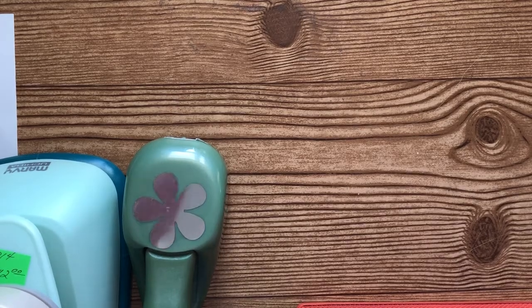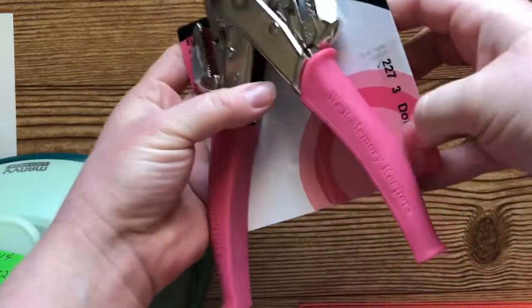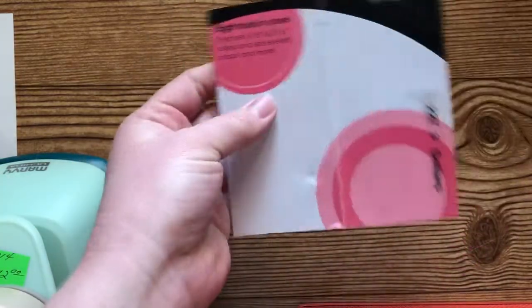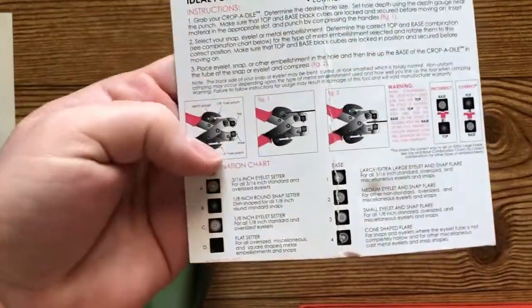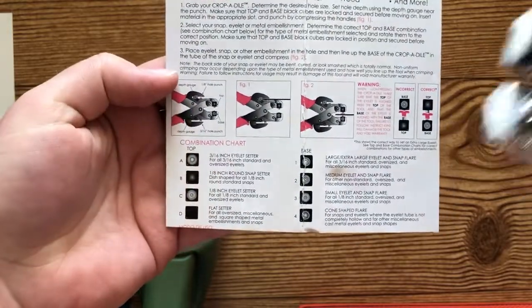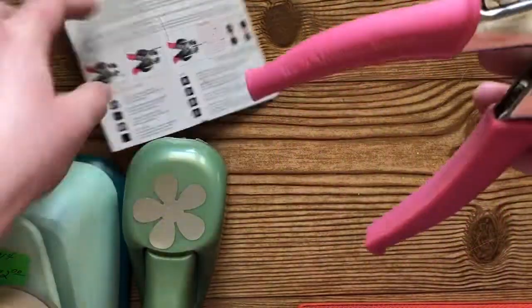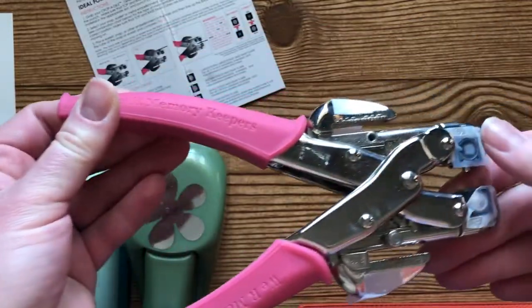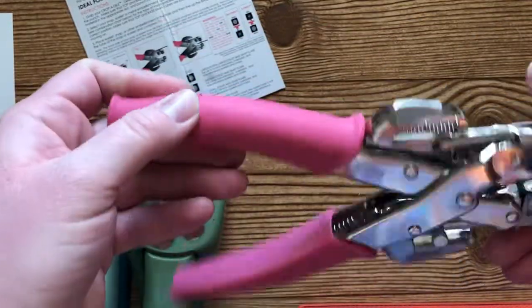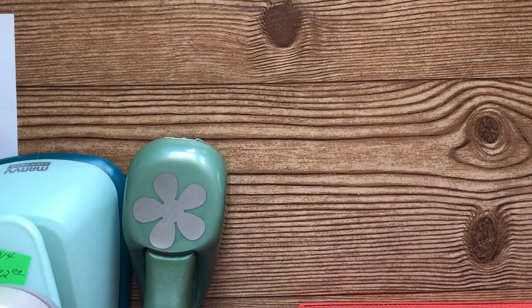I also got this Crop-A-Dile, I believe is what this is called. This I paid $3 for. It did come with this little piece of cardboard that they had kept that tells you how to punch, how to work it, and the different combinations you can use. I've never actually used one of these, but man, there have been times where I wish I had one. And this one looks like really, really good condition. It doesn't really look used or beat up or anything like that. So I was excited to find that for $3.